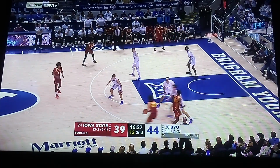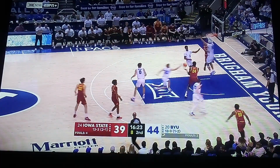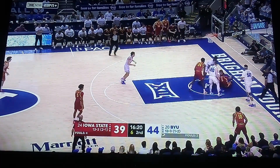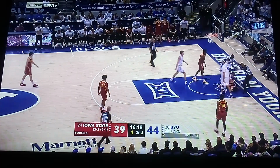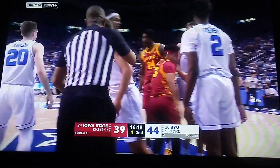Chilovic trying to get freed up. Good job there by Waterman. Closing the space. Lipsy darts a pass into heavy traffic. Scrum on the floor, and we have a tie-up. Arrow favoring BYU.